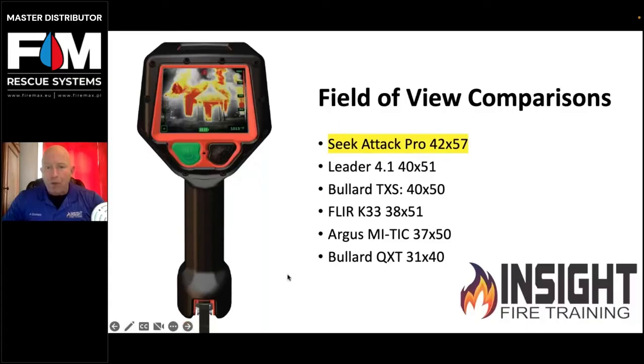Here are the current models on the market that are similar. Notice the Seek AttackPRO has the widest field of view. Nothing against the other models, but you need to know lenses and fields of view are different. You need to know yours and what you will and won't see.